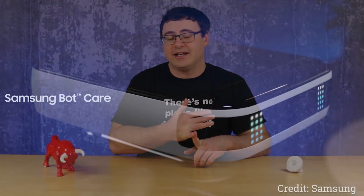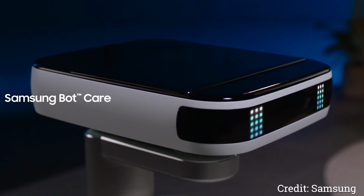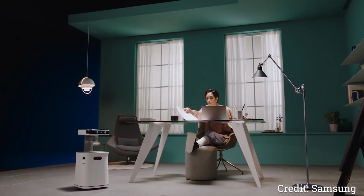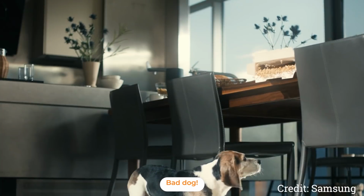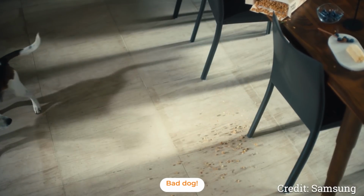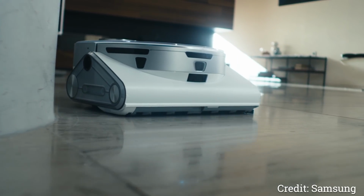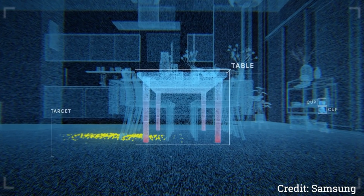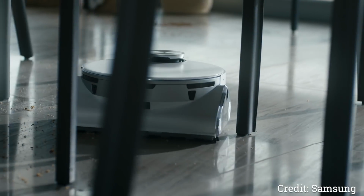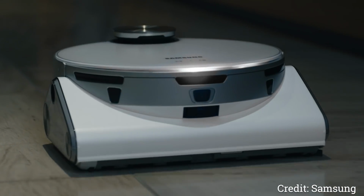And that's where I say that the new service they unveiled, which was called Samsung Bot Care, plus these new robots, means that the JetBot 90 AI Plus, which I'm going to call JB from now on because nobody wants to say that name, is a transition device. Not only is JB a robot vacuum with LiDAR on it, it has 3D cameras that help it to recognize as it moves throughout your space what it should and shouldn't run over as a robot vacuum.